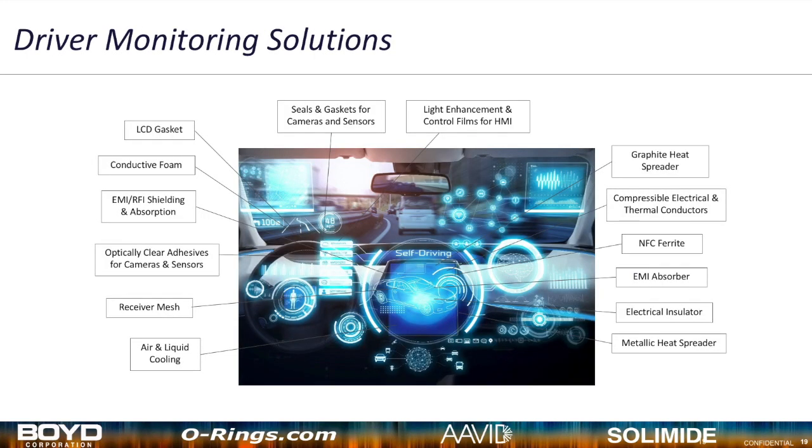I will end this presentation by going through some slides where we can see our die-cut products applied today and potentially can be used. So as you can see here, here are the driver monitor solutions. We have LCD gaskets, we have seal gaskets for cameras and sensors. We have NFC ferrite materials, we have EMI absorbers, etc. So there's a lot of applications we can support here.